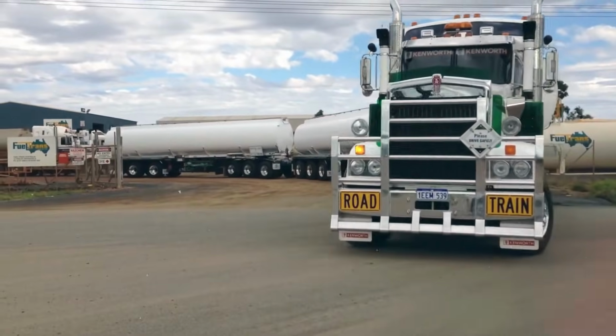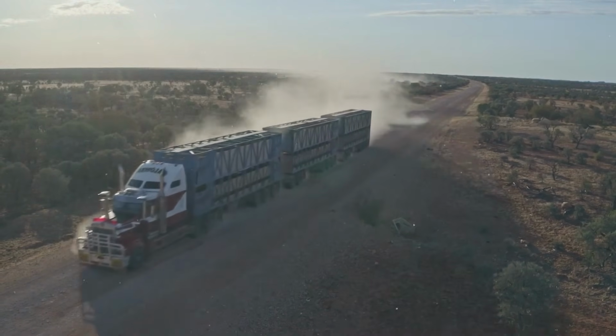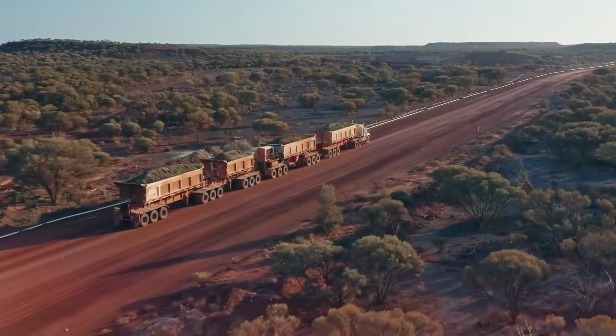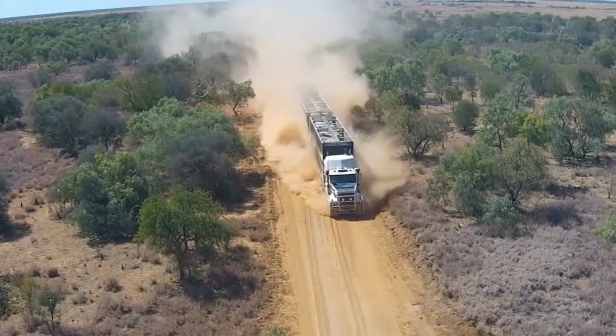Its driver doesn't chase fame. He chases distance, and every mile he drives carries the same spirit as that record-breaking Titan. Out here, the road never ends, the diesel never sleeps, and the longest truck ever built still casts its shadow over every machine that dares to follow.